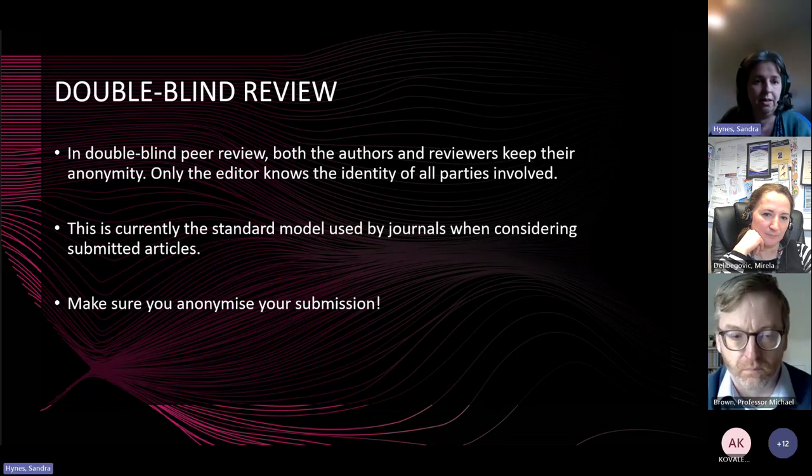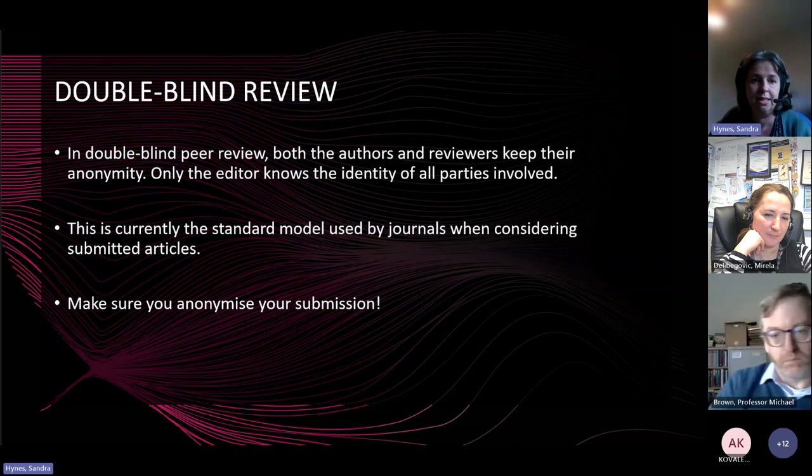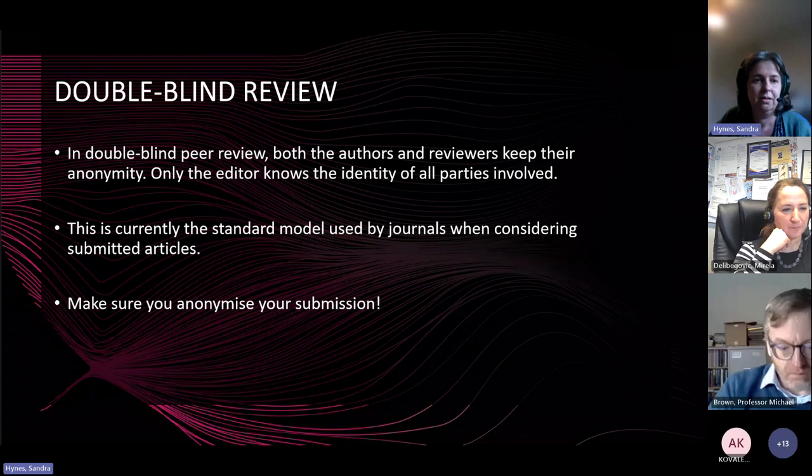Double-blind peer review. That's where both the authors and the reviewers keep their anonymity. Only the editor knows the identity of all the parties involved. And this is currently the standard model used by journals when considering submitted articles. But you have to make sure that you anonymize your submission in this. So you'd need to make sure you don't have your name in the file name, or that under properties, you don't have your name listed there.